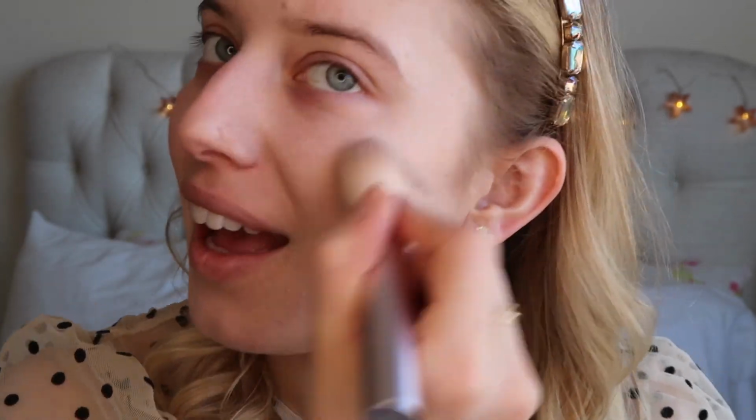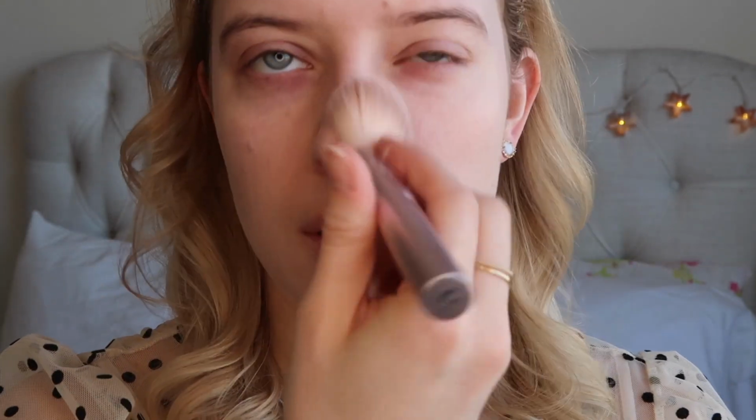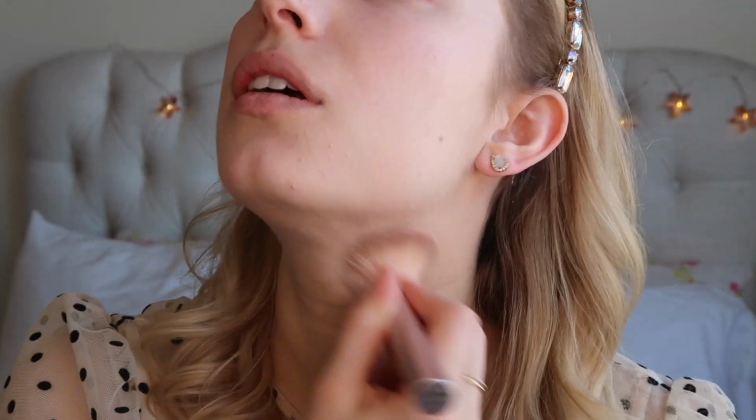Wow. I have to say, I am more impressed than I thought that I would be. Woo! And my skin definitely does not feel dry. So, that is a positive. And she was right, this is definitely the right color.